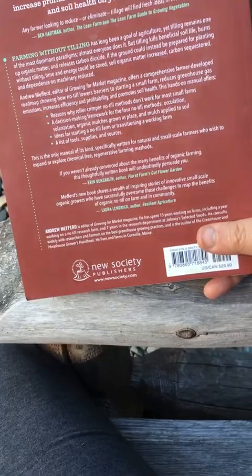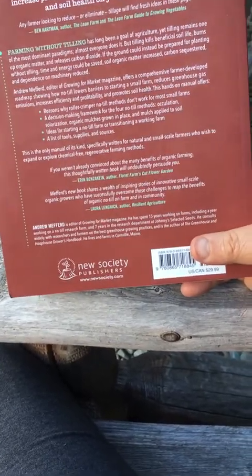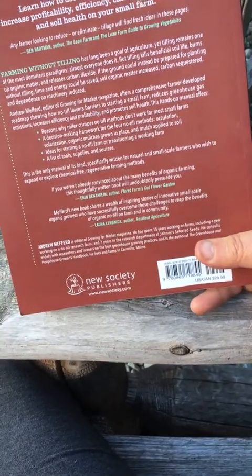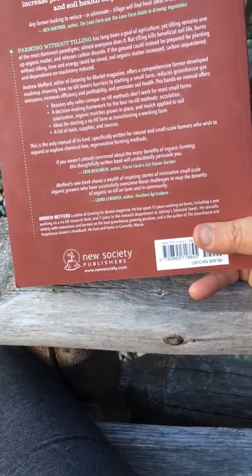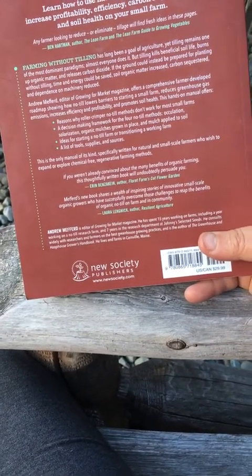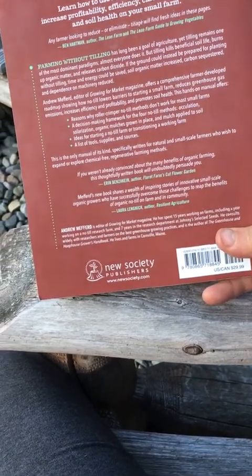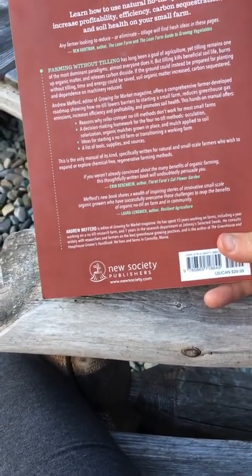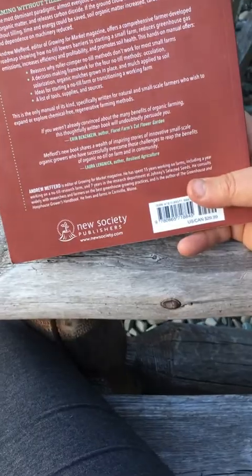This is the only manual of its kind specifically written for natural and small-scale farmers and home gardeners, I know you're going to love it, who wish to expand and explore chemical-free regenerative farming methods. And when Andrew and I are talking, another thing he mentions is that you can just try it in one little part of your farm, and if you like it, or your garden, you can expand it. You can do this in a very small space.